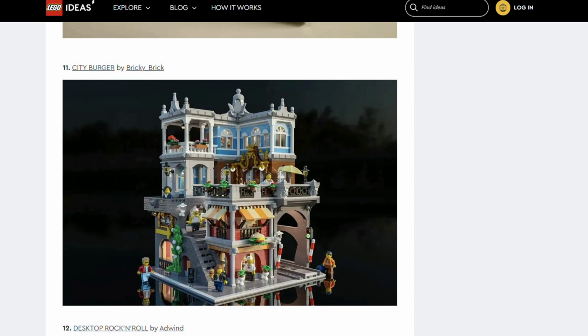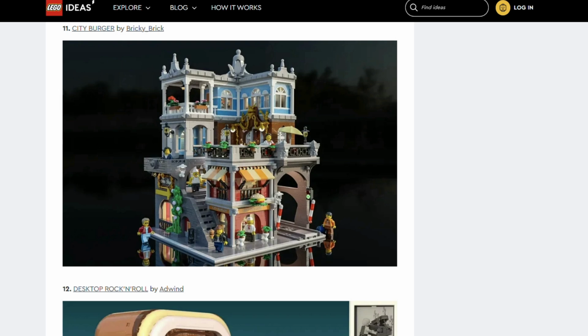Next is City Burger by Brookie Brick. We just had another set from Brookie Brick in the form of Good Ogles Garden. This time, Brookie Brick has brought us a burger-themed modular. This build is set across multiple levels and features a train line, a hamburger restaurant, a tea shop, a kebab stand, and an apartment. This set is absolutely beautiful. There is so much detail and all of the colours work really well together. The structure of how everything fits together and the shapes that are made are so interesting. This looks so fun to build.